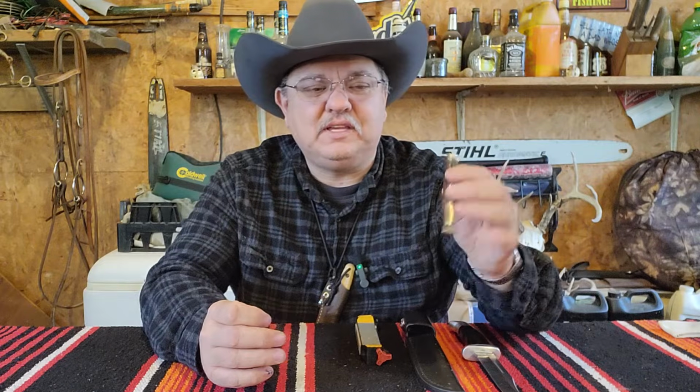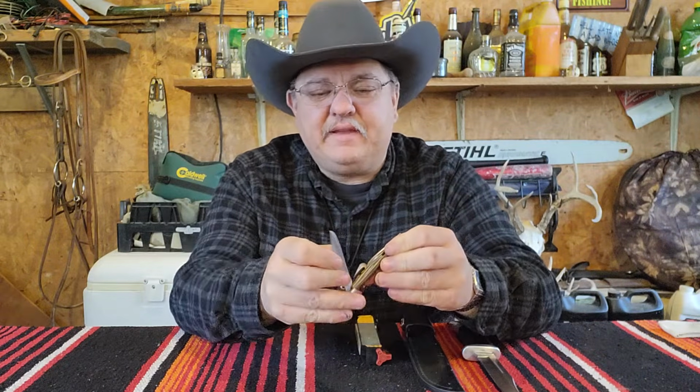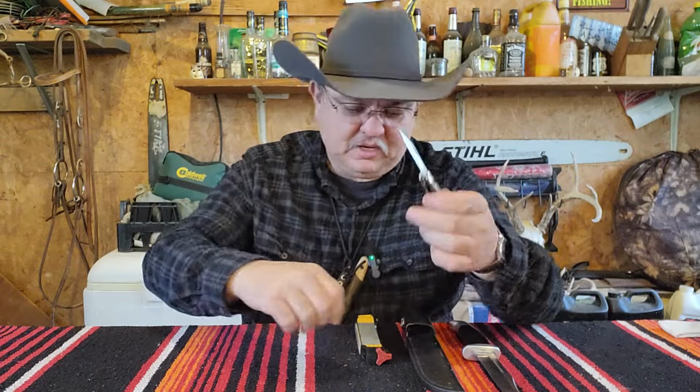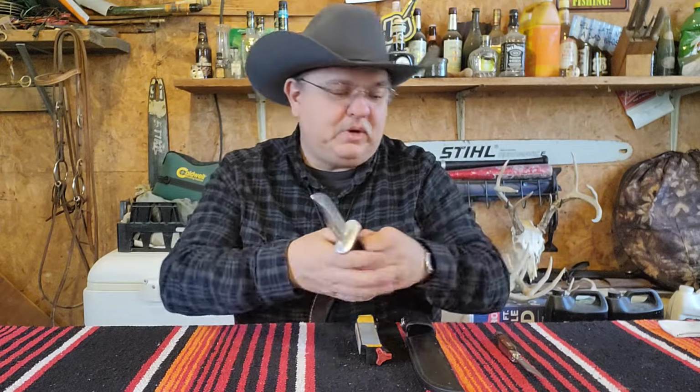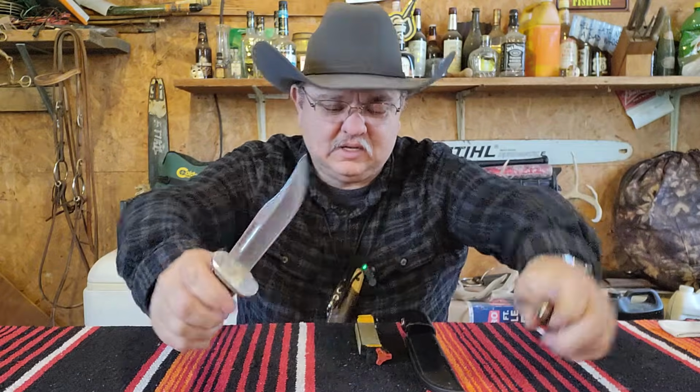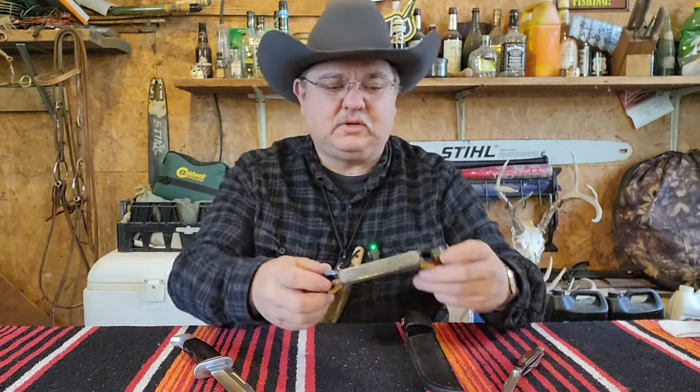So it's kind of just one of these that's been passed around. And it had some serious nicks in the blade, but I worked on it a little bit. Now, I sharpened both of these knives, this Buck 119 and this little Buck Stockman. I sharpened both of these on my Work Sharp.